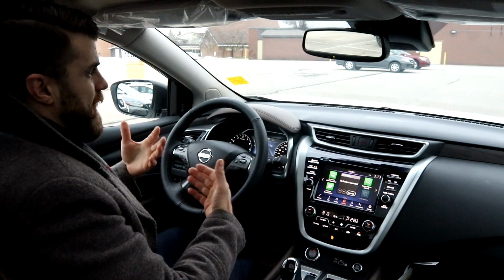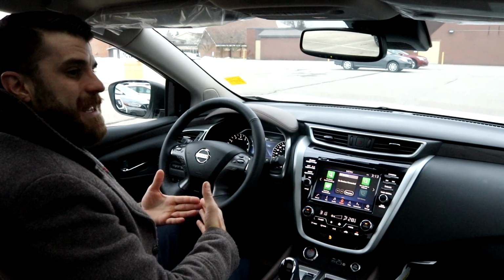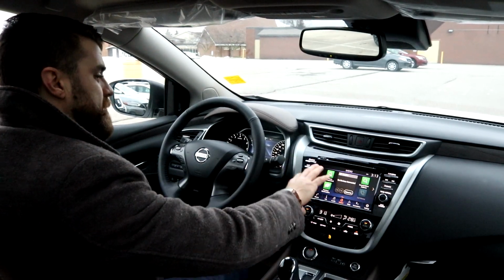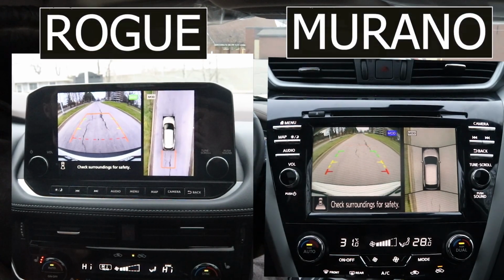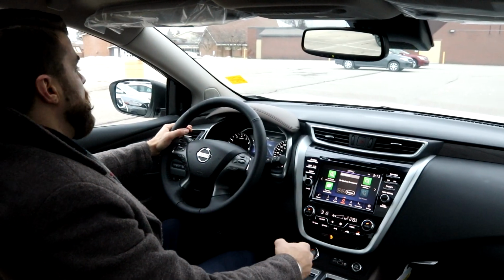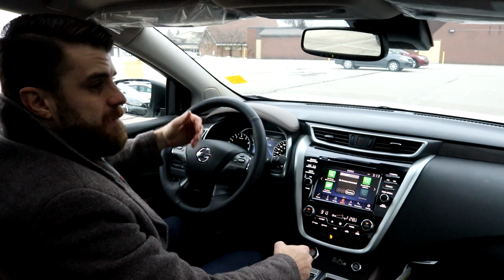However, there's a lot of things that I just mentioned in the Rogue that really stand out and make it just an upgraded vehicle technology-wise. The screen itself in the Rogue is much better. I mentioned that vehicle information screen. The Pro Pilot Assist is huge. I'm a big advocate of that, as you can tell. And then you get the heads-up display in the Rogue.